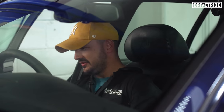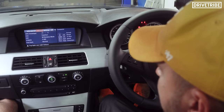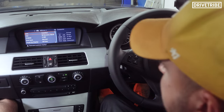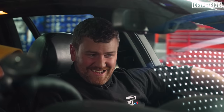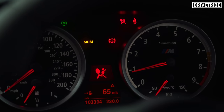Right, so turn on the engine. Yep. So we'll go into the iDrive system. Yep. We're going to go to M Drive. So that is once I press my M button. Yes, indeed. We're going to run however you want to run EDC. So comfort, I find on the road is better. Yeah, UK roads especially. DSC, we're running as M Dynamic mode. So if you press the M mode on the steering wheel, you now have an MDM light up.